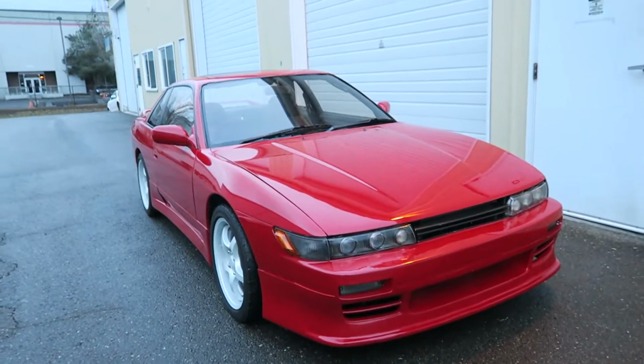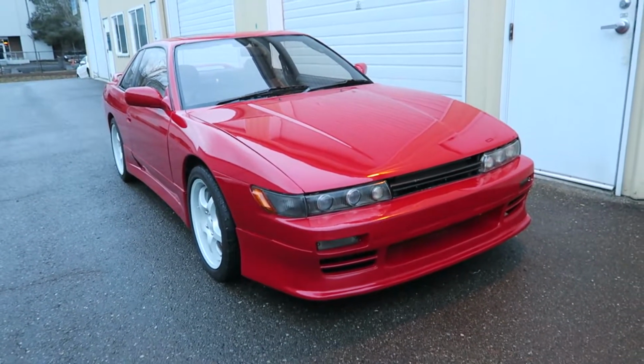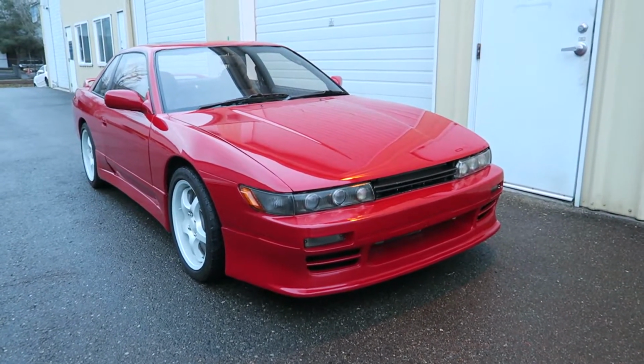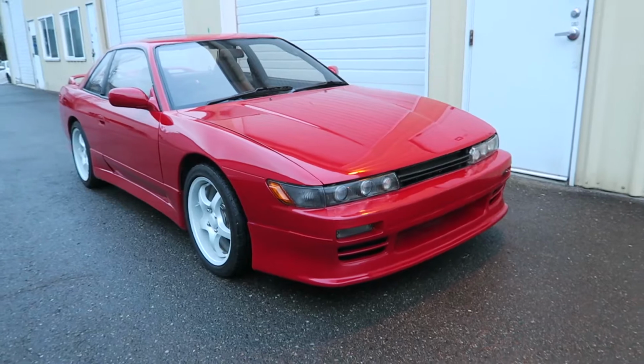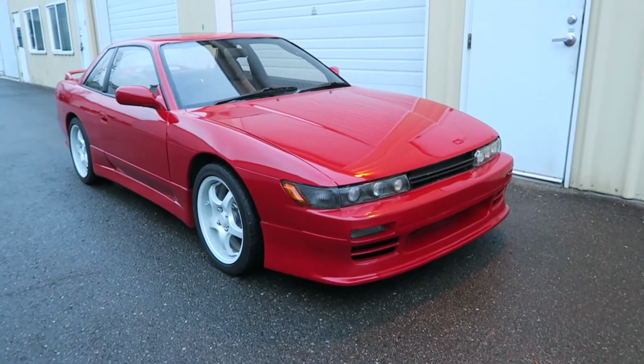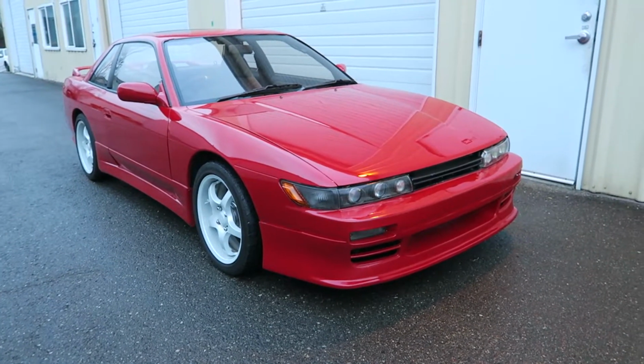What's up, everybody? This is Adrian with Rare Garage Auto, and today I'm here with this 1989 Nissan Silvia S13 CA18DET. And as you can see, this thing is amazing and super clean. I'm going to take you around the body and point out any imperfections as we go.